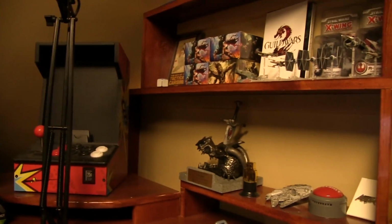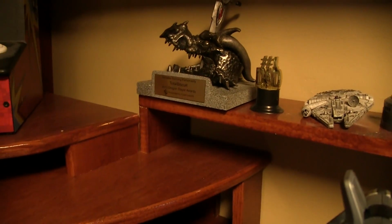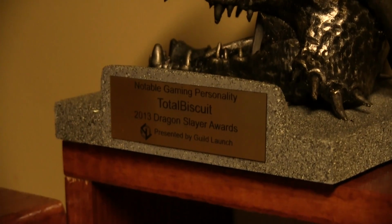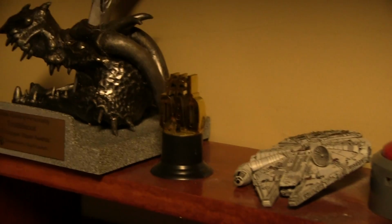Alright, I have a shelf of nonsense right here, as you can see. So that... Sorry, I'm just getting used to this camera here. The wife usually does all this. Notable gaming personality, as voted by you for the Dragon Slayer Awards. That is a bitchin' trophy. I was very, very happy with that. And then my second most bitchin' trophy, which is an absolute lie. Number 1 Dad. Came in my stocking last year from my son, I believe.